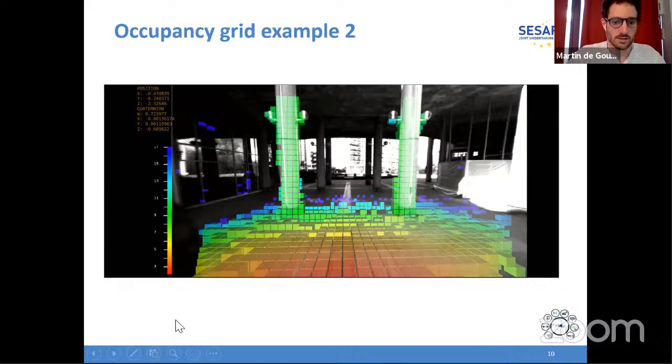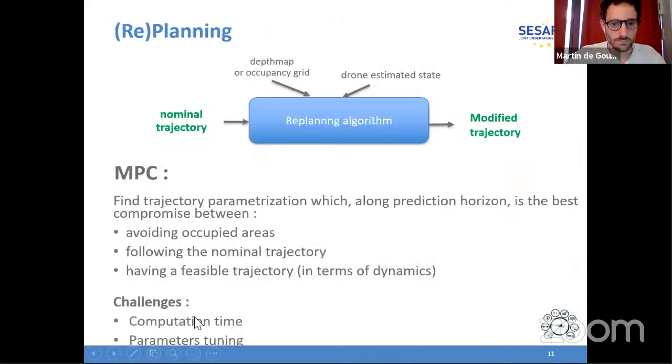So the perception part is frankly the hardest part of the whole process. So this is where I talk about some challenges. So, about the replanning algorithm: the idea is to take the occupancy grid that we've seen and the drone's estimated states, and to modify the nominal trajectory so that we can avoid obstacles. For that, we use model predictive control, or MPC, which is a category of algorithm that works quite well for that kind of problem.